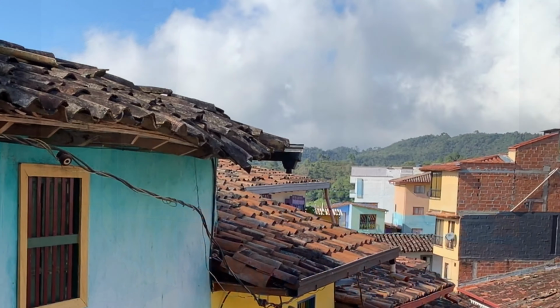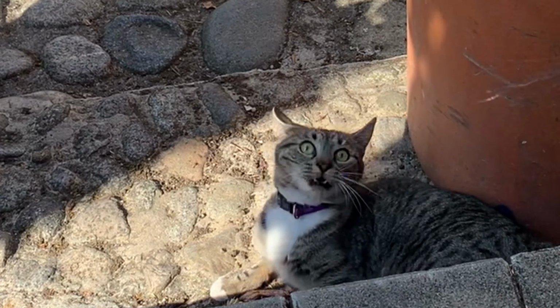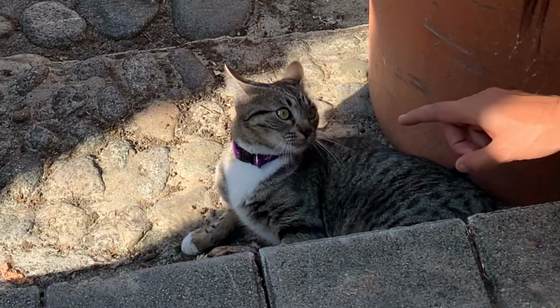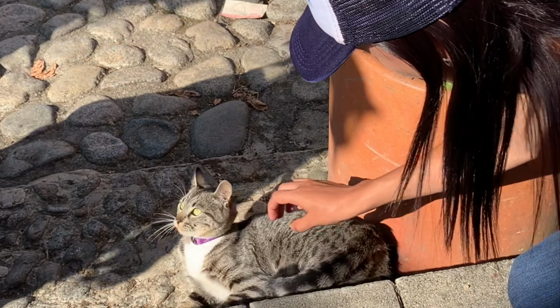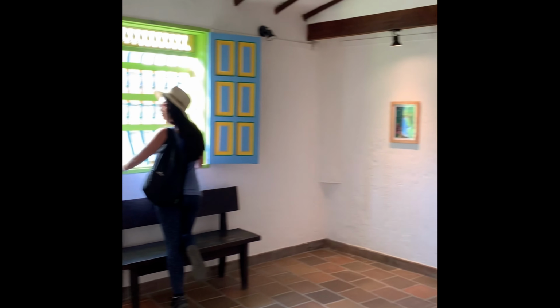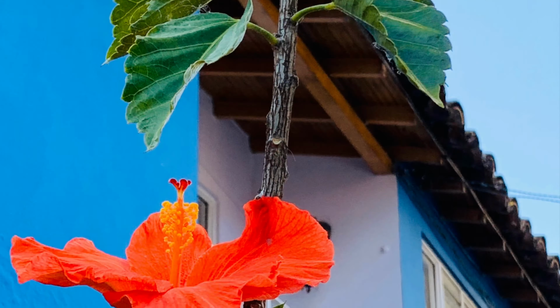But there's one thing to watch out for: the local cats. Greetings from Guatapé, Colombia. ¿Cómo están? And he's drinking. After enjoying the local beers, it's time to make the 2-hour bus ride back to Medellín.